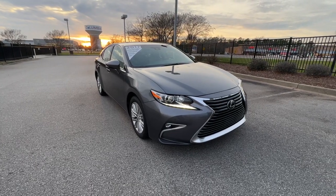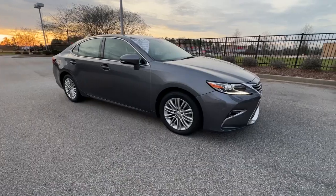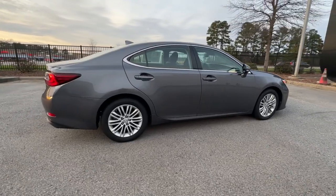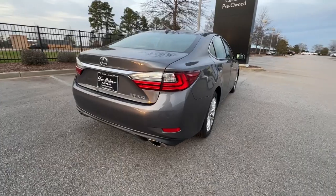Looking for your dream car? It could be the 2017 Lexus ES. This vehicle is an outstanding buy with fewer than 45,000 miles on the odometer. Here's a seductively styled ES that's loaded with desirable features.